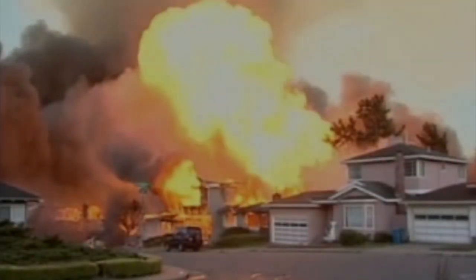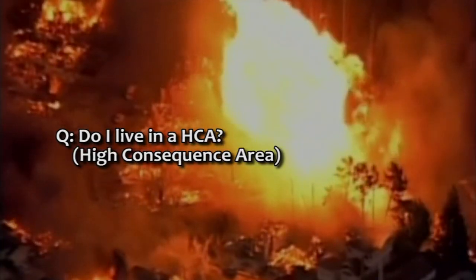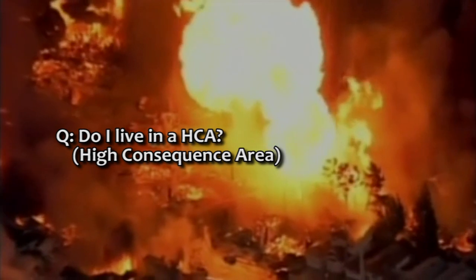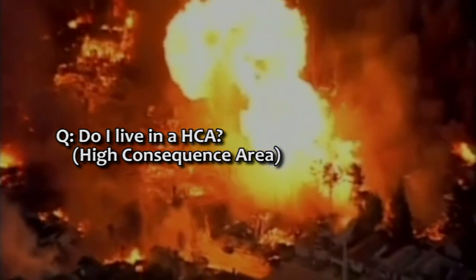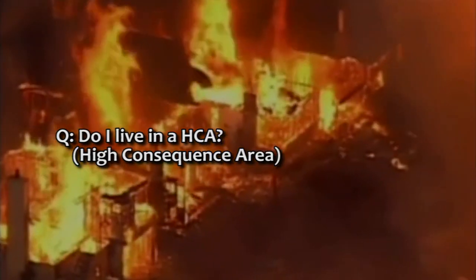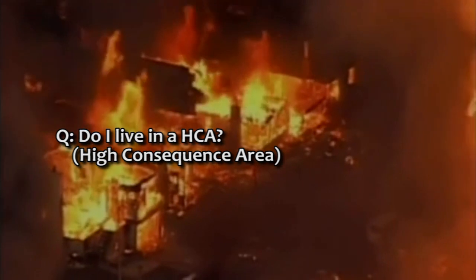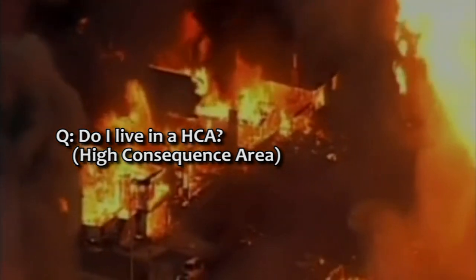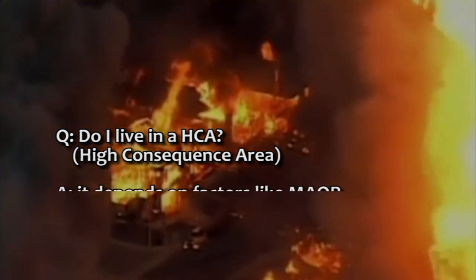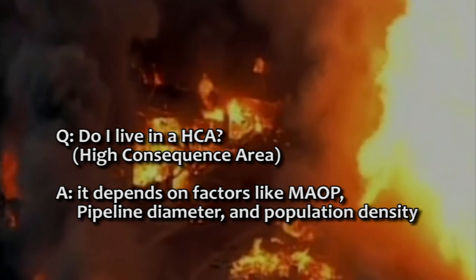So one thing people might want to ask themselves is, do I live in a high consequence area? I think most people should know that, like they know their own zip code. Tuesday evening, flames roared some 60 feet into the air as block after block in this residential neighborhood, about 5 miles from San Francisco's airport, were engulfed. Because there's a lot riding on it. When these pipelines break, they're very spectacular failures, and they have great potential for injury. Now, to be able to answer this question, we have to know certain factors about the pipeline, such as the maximum allowable operating pressure, the pipeline diameter, and also the population density of the area.